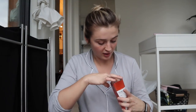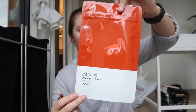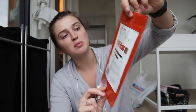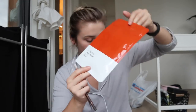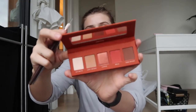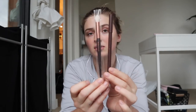These are their Color Theory eye kits, and I thought that this packaging was so good. This is the Color Theory eye kit, the copper version, and on the back it shows you what's in the bag. It tells you what eye colors it's good for, the eyeshadow ingredients, all that good stuff. I love the bag. And then inside you get the eyeshadow palette itself, and I think she did such a beautiful job with the shadow selections in here. They're absolutely gorgeous. And then an eyeshadow brush and an eyeliner to go with it to complete the look.